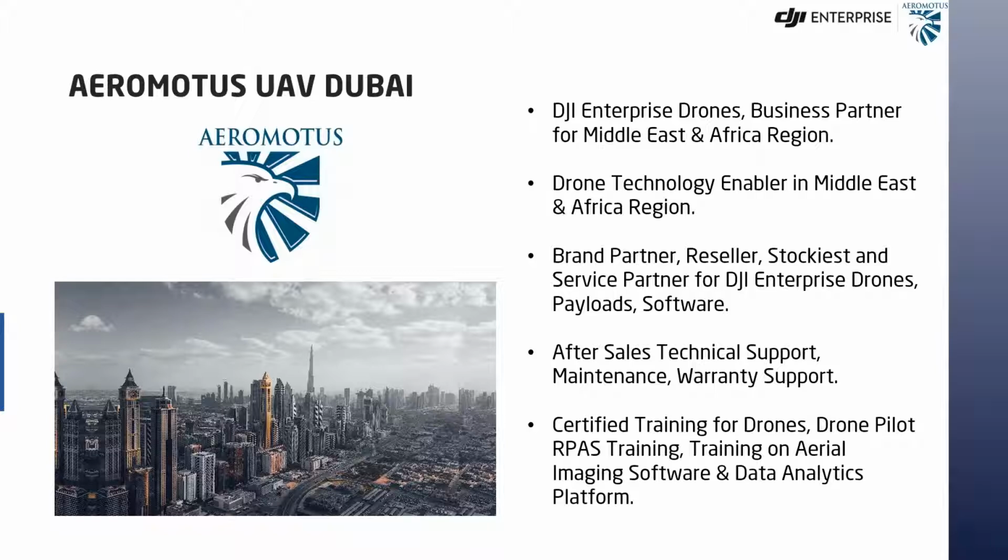To help you gear up into using drones, we also provide training for drone flights, drone RPAS training with the civil aviation approvals, and training on aerial imaging software and data analytics platform. So we try to give you a complete solution that will enable you to use drones for your business needs in terms of mapping, inspections, and site.